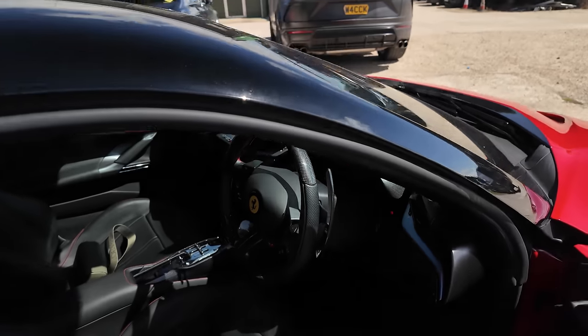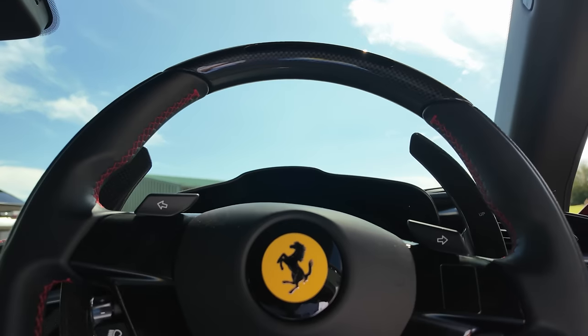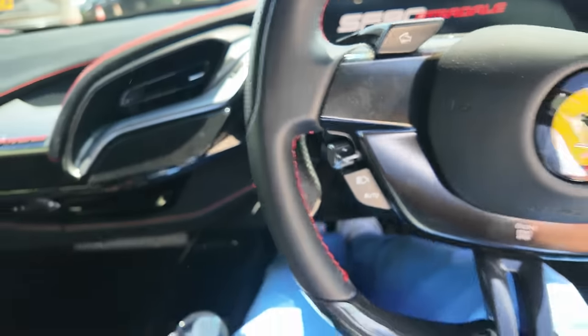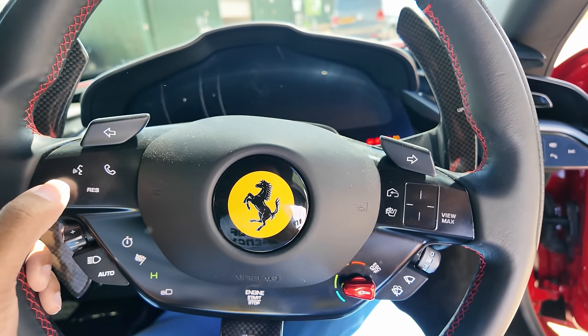Let's go and look at some potential cars to add to the collection, and I'm gonna talk to you about the other cars that are going, because if you look at my drive now, it's quite bare at the moment, which is different for me. So let's jump in the SF90 right now. Oh my god, it's so hot. But it has no fuel, so I will be running on electric mode.